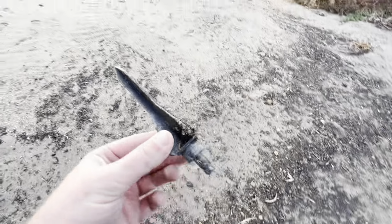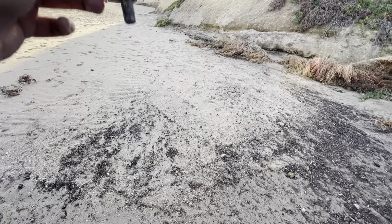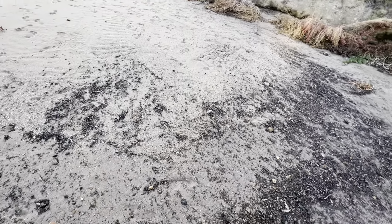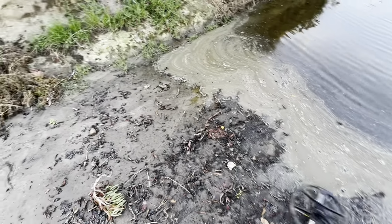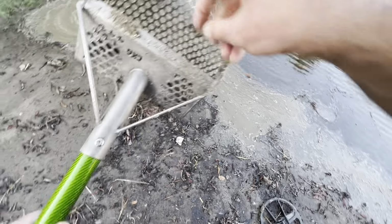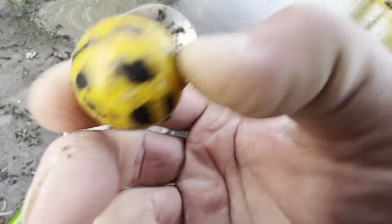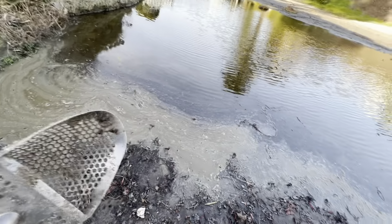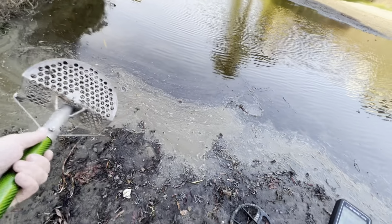Is that what I was picking up? Yeah. Freaking rocket ship. No idea what that is. We'll take it. What's that? Ball find. Oh, is this like a bouncy ball? Yeah, it is. Super ball. Yes. I'm gonna bounce that as high as I can and then lose it like they probably did.